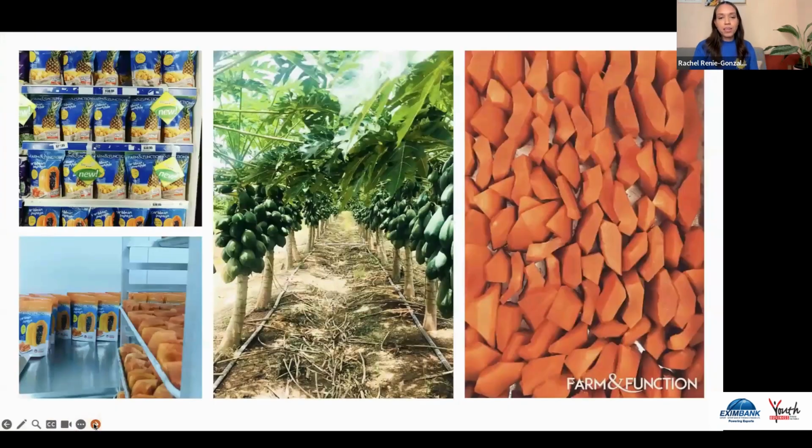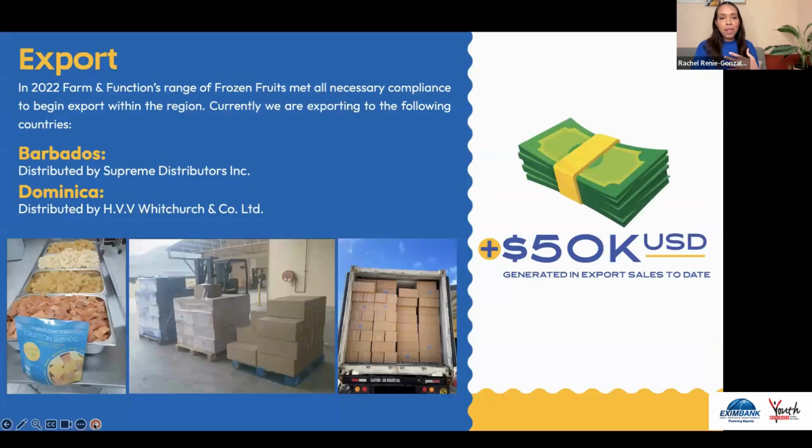So this is a brand. Over time, we've now been able to export the frozen fruits into different markets. We're now in Barbados and Dominica. And to date, we've been able to grow the brand across the Caribbean, at least in 2 other islands, taking something 100% local and bringing it to new markets. We've been able to generate over 50,000 US in export sales.